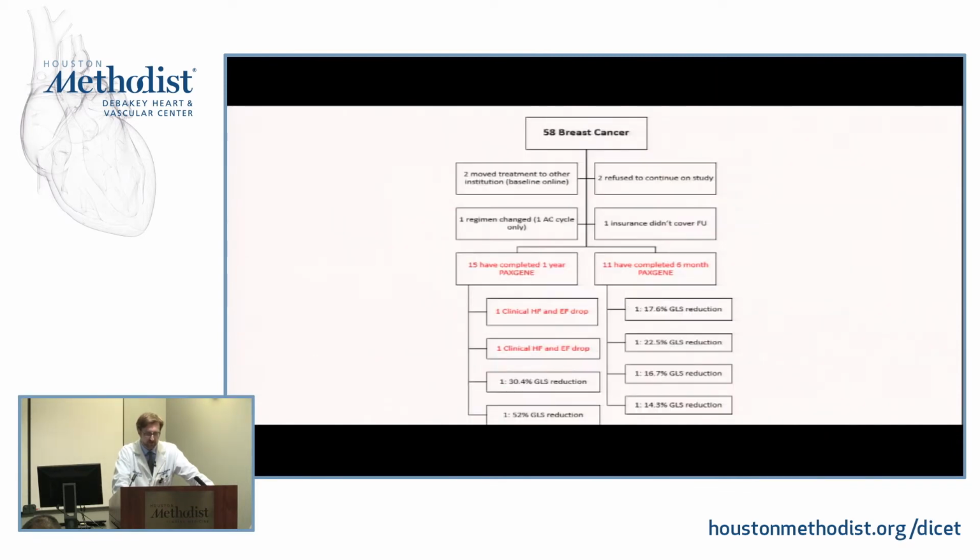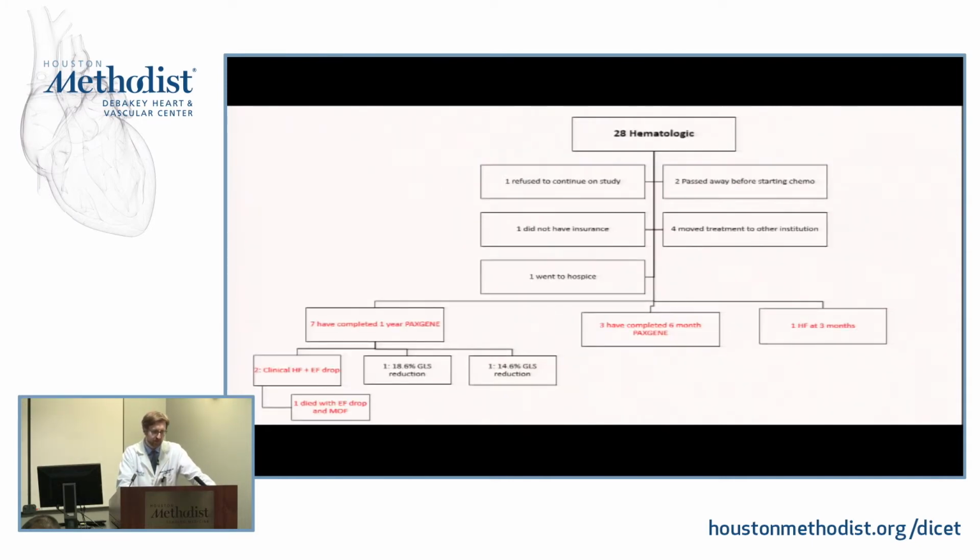Looking at the details, of the 58 patients that have breast cancer, 15 have so far completed 1 year of the study, so they've completed the study and have all their data. Out of those, 2 had clinical heart failure with a drop in EF. And 11 have completed 6 months of the study so far, and 4 of those have had a change in their strain, but have not yet, hopefully, developed cardiotoxicity otherwise.